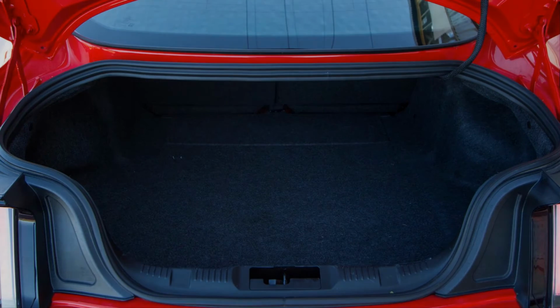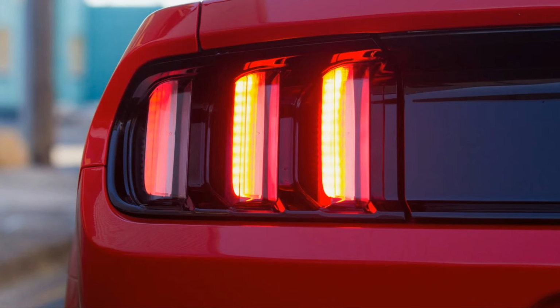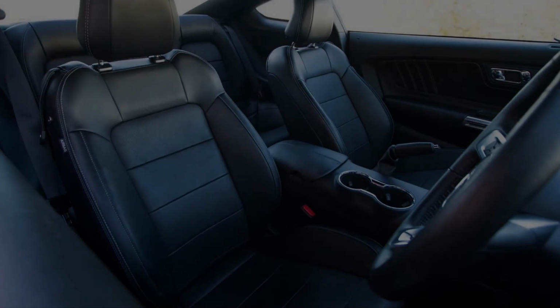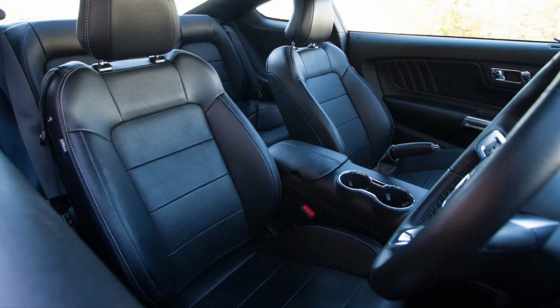You'll need to replace the exhaust, almost immediately post-purchase, with something that generates a bit more noise because as it stands, the standard exhaust system really mutes the mighty naturally aspirated V8. Ford offers an option, but we recommend just going for one of the well-established aftermarket offerings.